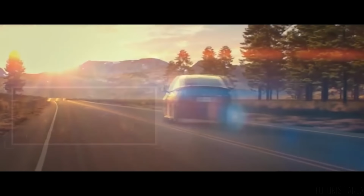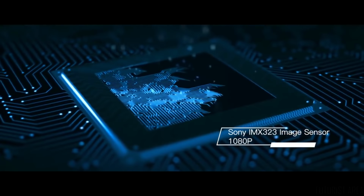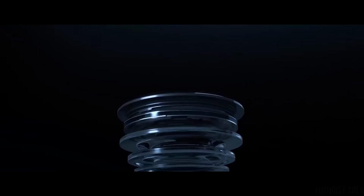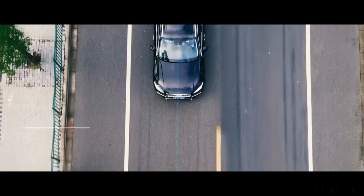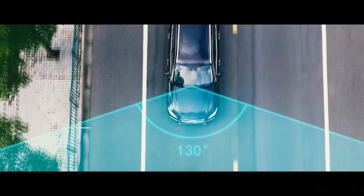The 70Mi is equipped with a Sony IMX323 image sensor, which helps maintain high definition image quality even on cloudy days or in the dark of night. Meanwhile, the 130-degree wide-angle lens covers multiple lanes, so there are endless options of views.